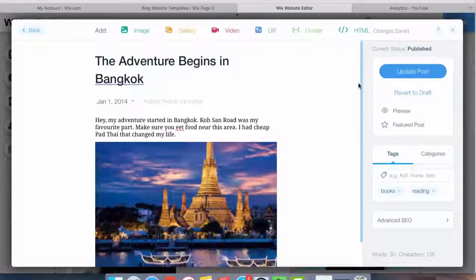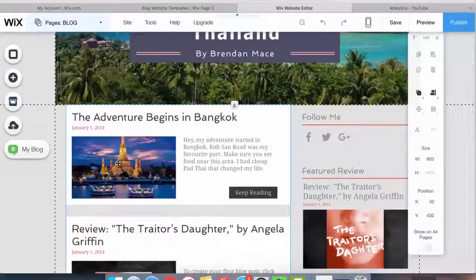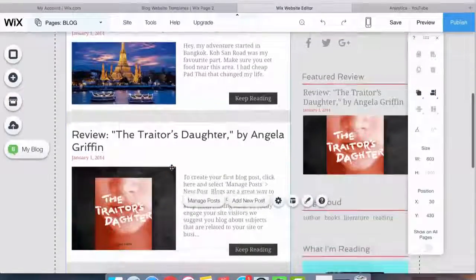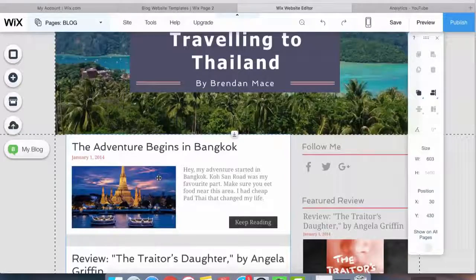Once you've added everything that you want, then you just click on the update post and it's going to be saved into your site. You're going to notice that the changes that I made for that individual post is automatically reflected on my homepage, which is a really cool feature of Wix, is that you really just work on one thing at a time and automatically it's going to propagate those changes across your entire website.